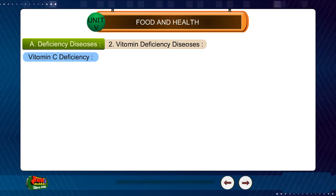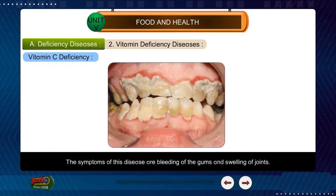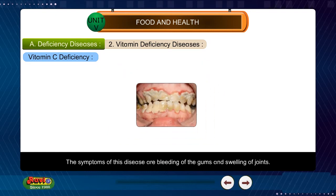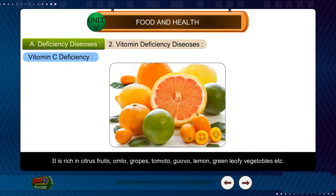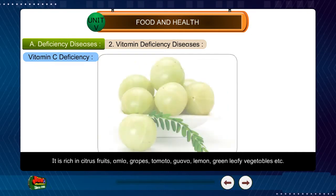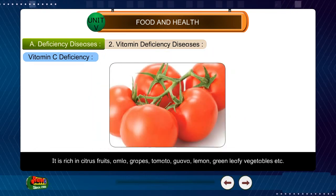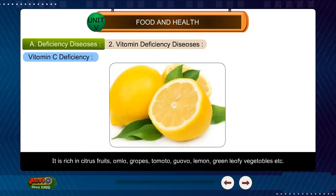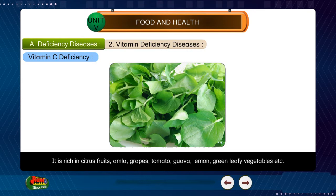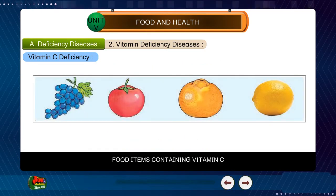Vitamin C deficiency. The deficiency of vitamin C causes scurvy. The symptoms of this disease are bleeding of the gums and swelling of joints. It is rich in citrus fruits, amla, grapes, tomato, guava, lemon, green leafy vegetables, etc. Food items containing vitamin C.